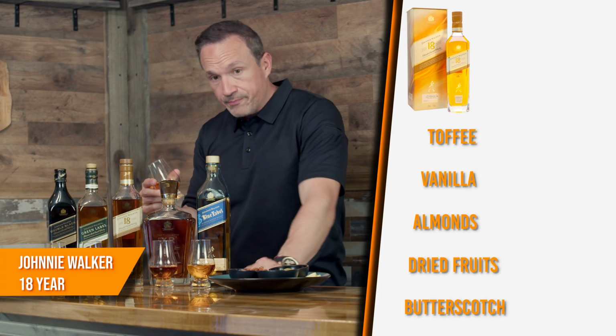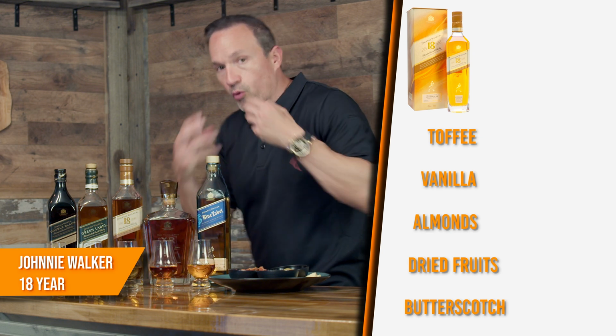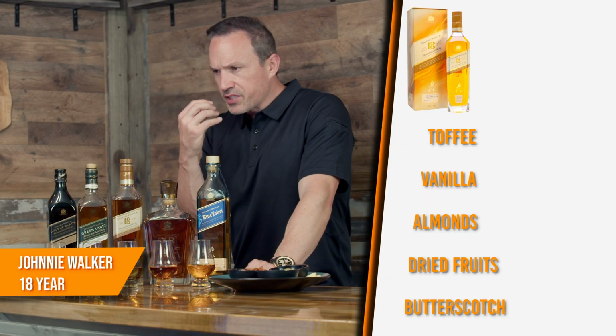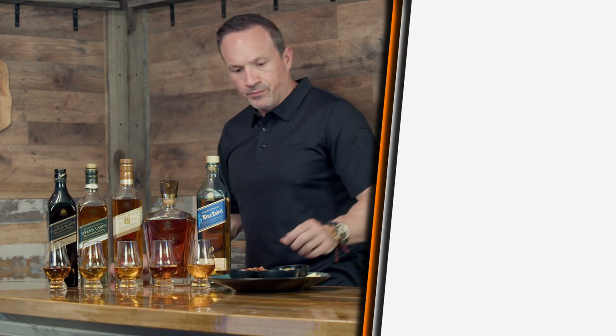Pleasant, sweet. A lot of layers. Good at this point. It starts to get to the oiliness in your mouth, better texture. For sure, I get that. Almost get a little bit like an almond and a little bit like a toffee. So very nice.